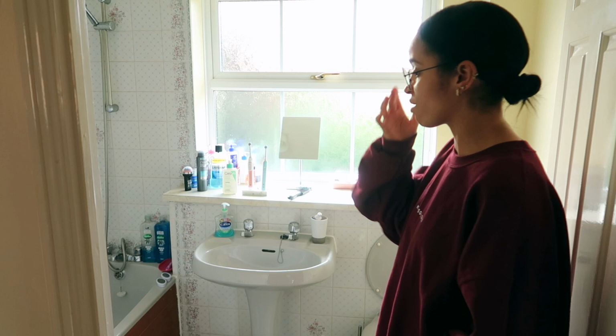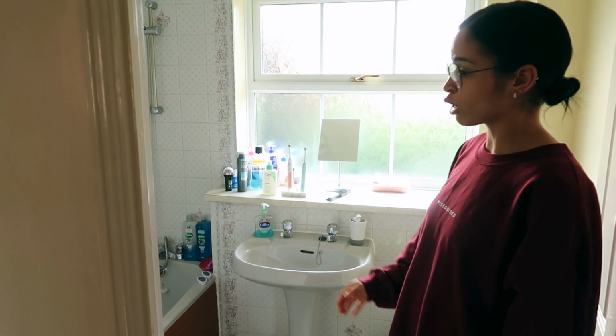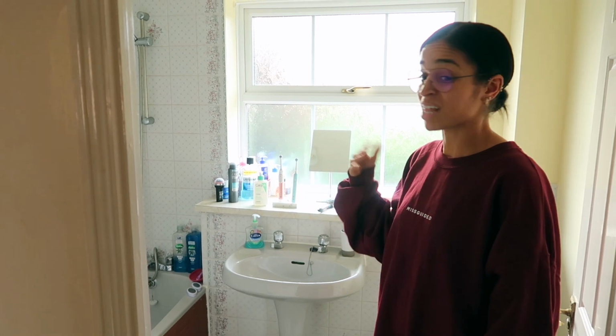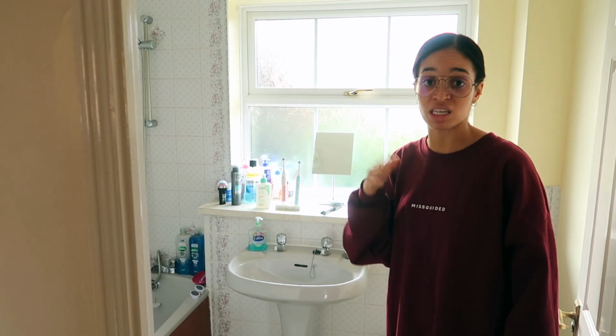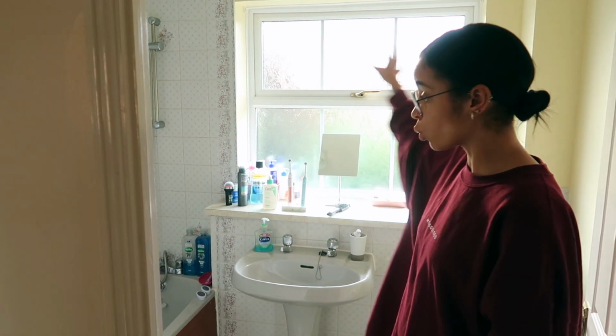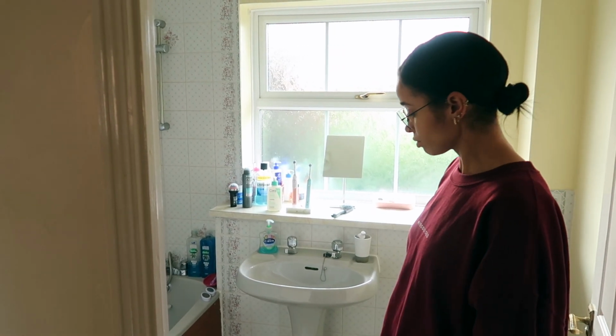So yeah, obviously we're going to replace it all. It's all going to get ripped out, and have a nice new modern bathroom. Obviously we haven't got room for a separate shower in this bathroom, but that's fine because we've got the ensuite with the separate shower. So we'll just have the shower over the bath. But yeah, I want it all new, all really modern.